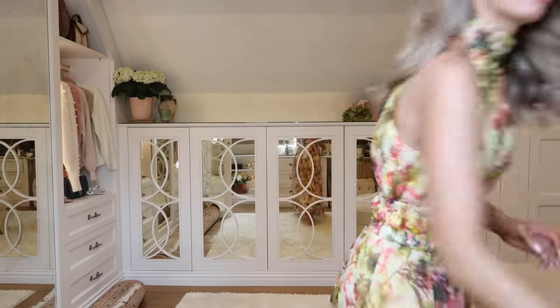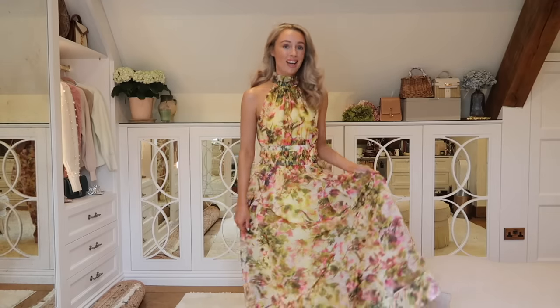So lovely and natural. So this is the first outfit option. It is a dress from Karen Millen. I think I've definitely, if not shown you this dress before, I've definitely shown you others with this fabric.